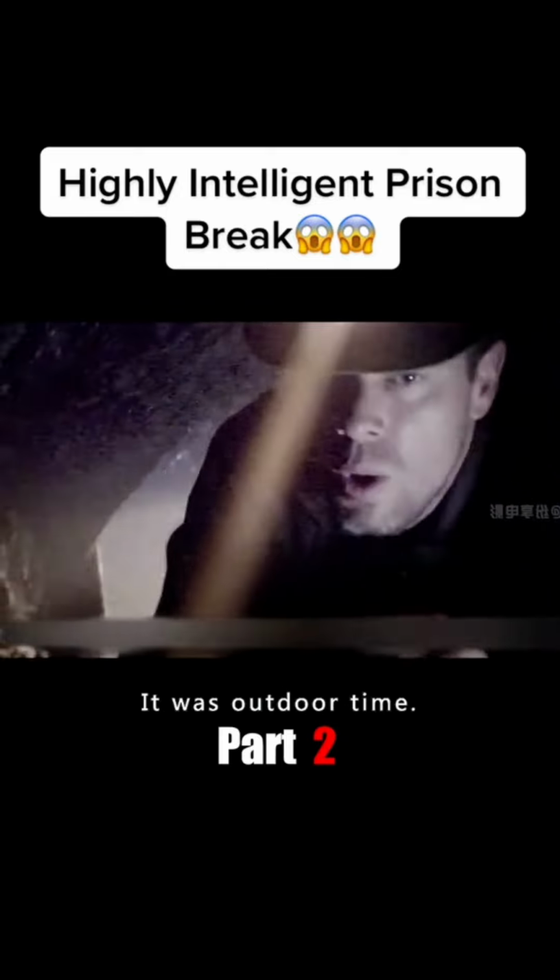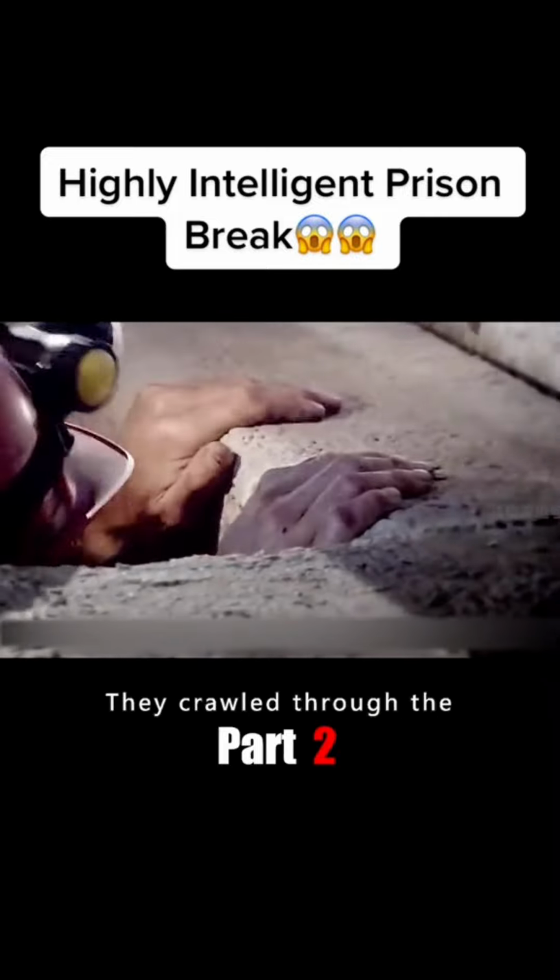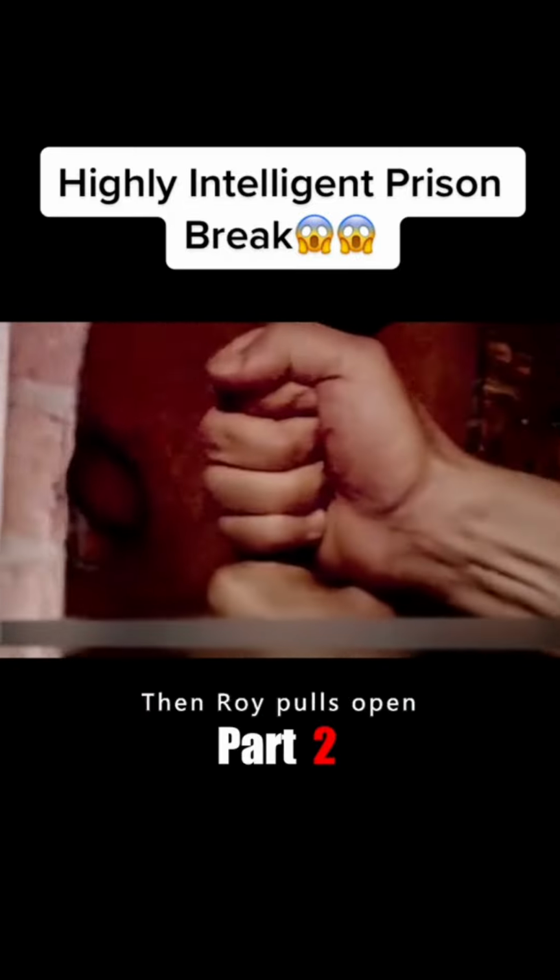It was outdoor time. The 6 prisoners burrowed into the dugout tunnel. They slowly crawled forward. Before long, they crawled through the tunnel and into the warehouse. Several men disguised as construction workers. Then Roy pulls open the door to the warehouse. The escape was almost complete.